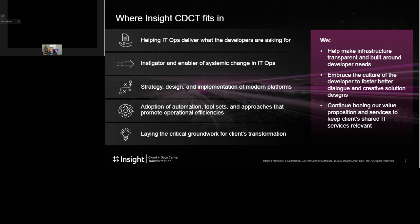And I'll tell you, most developers, they don't want to run Kubernetes, they want to consume Kubernetes. So who's left running the Kubernetes? Well, that's us, the IT folks, all right? So we have to figure out how to do that. But we have to figure out how to do that in their language and in the context that makes them successful, and I'll cover that a little bit more. So to do that, you also have to do some strategy, some design, some implementation of those modern platforms. And then you have to bring it all in under automation.